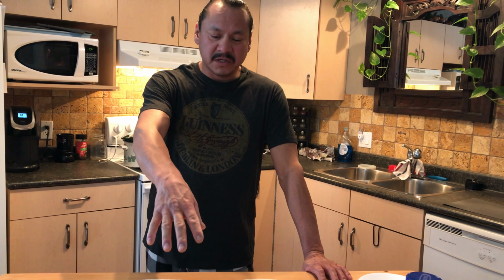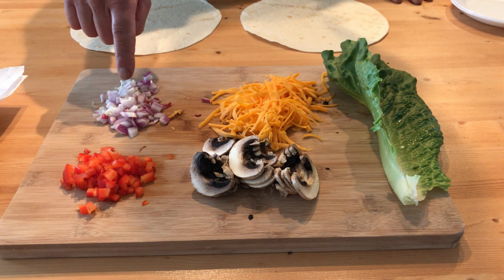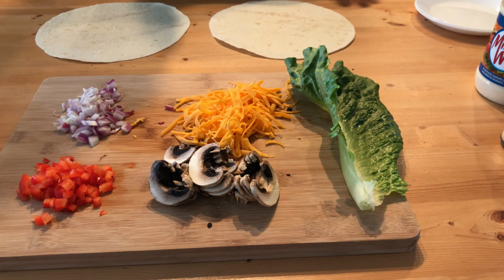Not with fish, but we did with just other meats. And we really enjoyed them, so I'm gonna show you how I prepared them. I've done most of the cutting up already to spare you all the details of that. Everybody knows how to cut up vegetables. But what we're gonna put in there, I got red peppers, mushrooms, purple onion, cheese, and we got romaine lettuce.